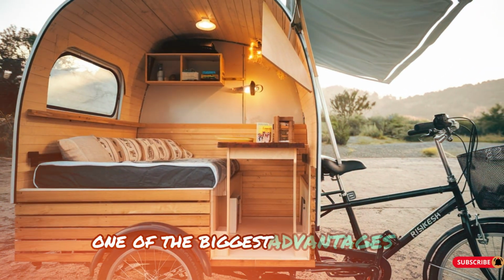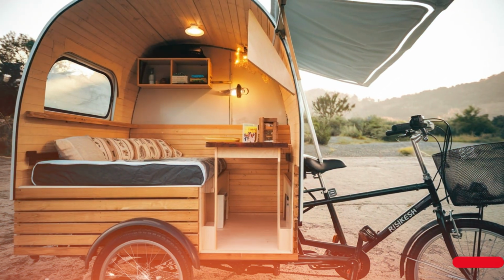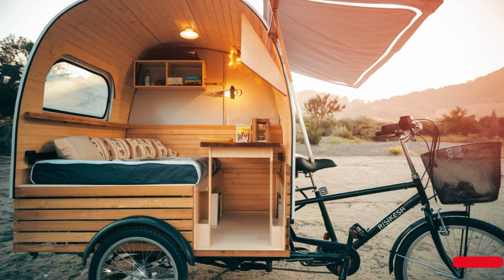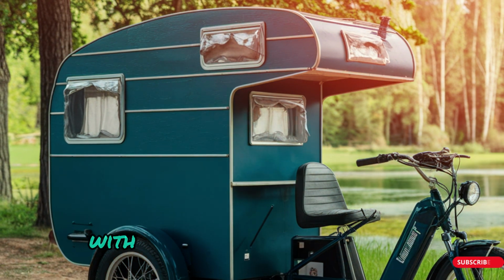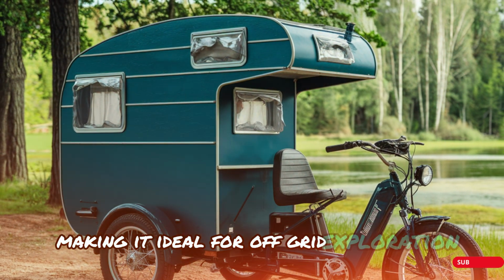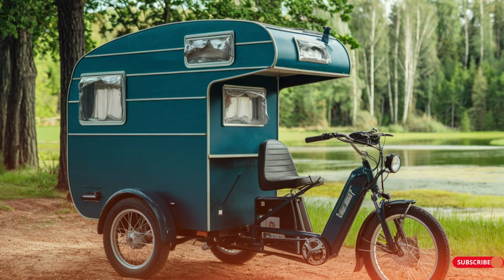One of the biggest advantages of this camper tricycle is its zero-emission design. It's fully electric, meaning no fuel costs, no emissions, and a much smaller carbon footprint compared to traditional RVs or camper vans. With the addition of solar panels, users can harness renewable energy, making it ideal for off-grid exploration while reducing reliance on public charging stations.